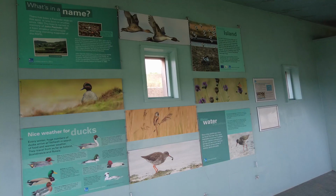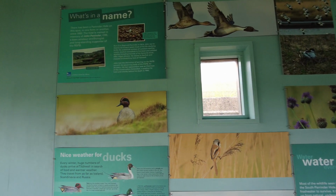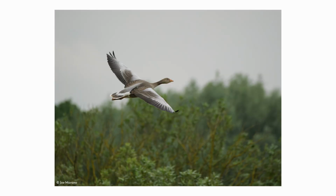I've moved hides just because there's only so much of the same birds that you can photograph. So I'm gonna spend some time in here, potentially go down to the beach. What I want to do, I've got a few scenarios where I've made it purposely hard for the autofocus. So I've tried to have complex backgrounds behind the birds, but that hasn't really seemed to trip it up.